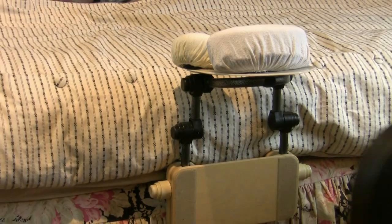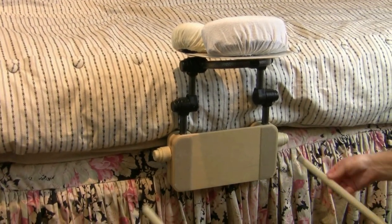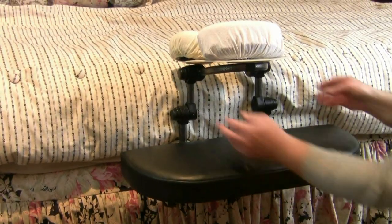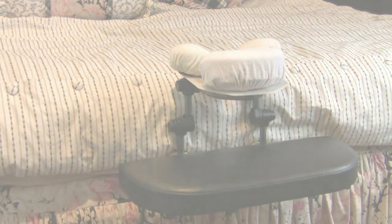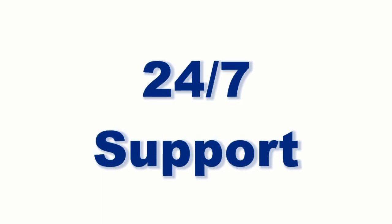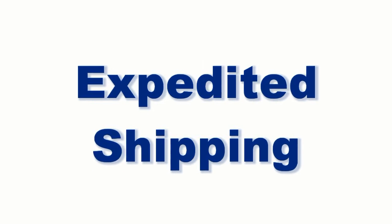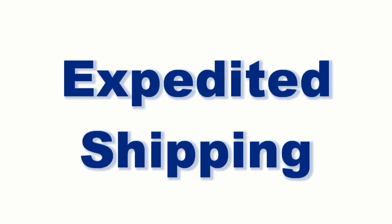The Easy Rest Support System also includes a padded armrest custom designed for your bed. No other company has this available. This is a padded armrest that's thick and comfortable and easily slides in between most beds. We offer 24/7 support day or night if you have any problems. If you've had emergency surgery or didn't have the information available ahead of time, we can expedite the shipping right to your home. Just let us know that you need it right away and we'll let you know the extra charges.